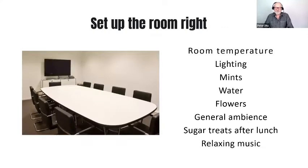Set the room up right. So when people walk into the room, it's perfect. I mentioned room temperature. That's set up so you stay awake, but probably for me at 22 degrees. So you may feel cold, but what it does is it keeps you awake and energized. At 23, 24, you're more likely to zone out, you're more likely to doze.